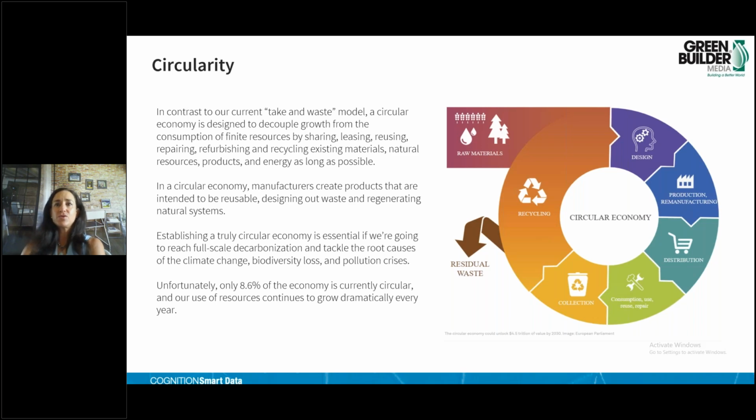And really, when it comes to product specification for the built environment, this is where we all need to be thinking. And I mentioned this a little early with respect to embodied carbon, but when we look at that full life cycle, raw materials, design, manufacturing, transportation, distribution, usage, all of that's really important. But then what do we do with the products at the end of their useful life? And I think that the circular economy offers some solutions.